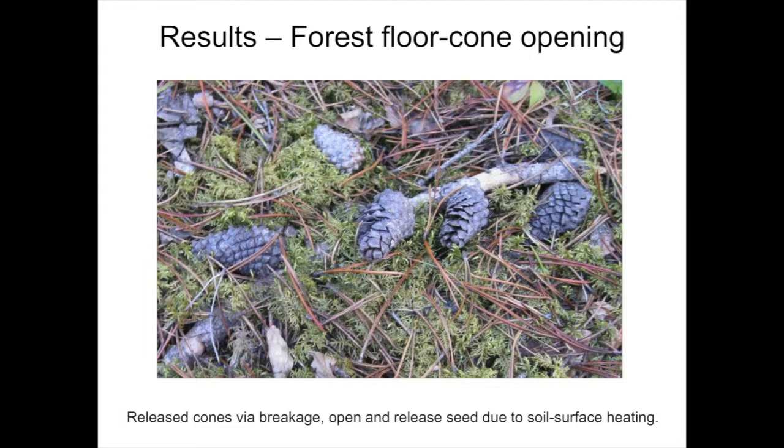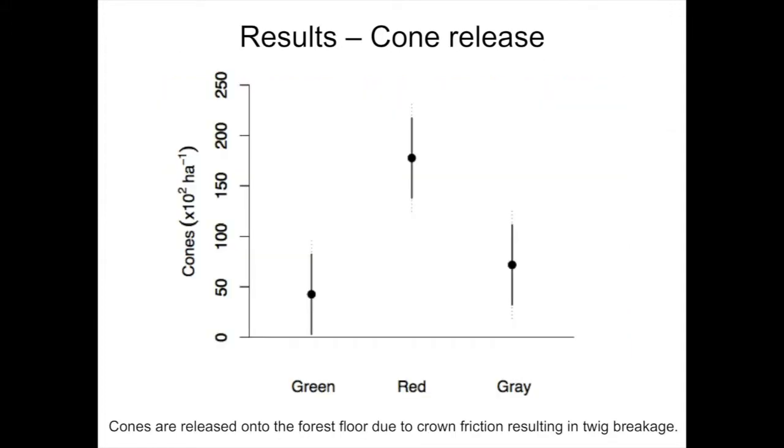The other issue is when they hit the forest floor, what happens to them? What percentage of them are going to open up when they're on the forest floor? And that's another thing that happens. So we hypothesize that many of them will open up, but not all of them, because there's a different kind of heat regime than there would be in a clear cut, because it's still partial shade. Okay. So we get some of them opening up because of that soil heating.